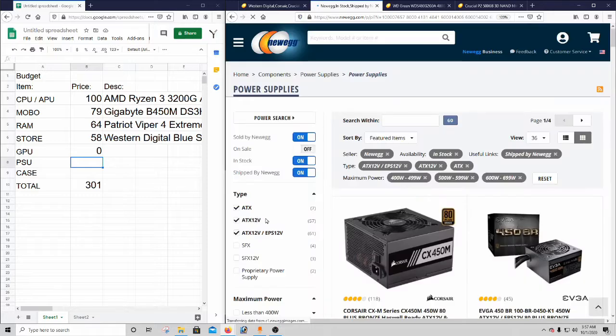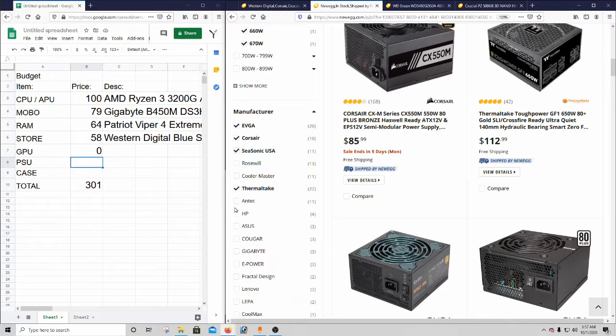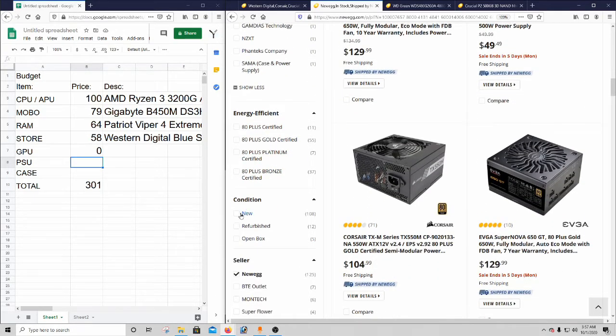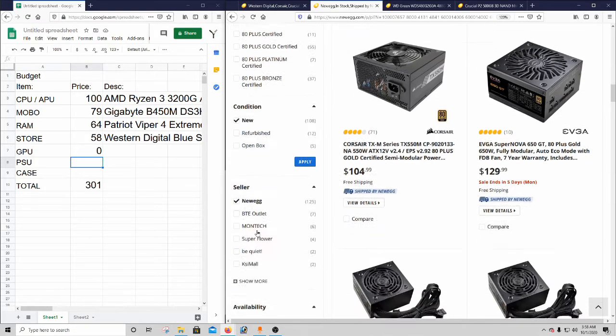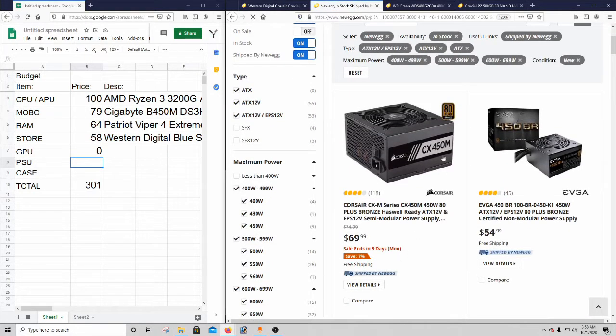We're going to click apply first. Manufacturers for power supplies: EVGA, Corsair, Seasonic is alright, Rosewill is a little cheaper, Thermaltake. I've only used EVGA and Corsair, and I did have a problem with one Corsair power supply. I think maybe we'll turn these off. We'll see what we got. Condition new. Energy efficiency, that's kind of a questionable thing. I think when you get to a higher power, then you definitely need it, but this is a pretty low power system, so it's not really needed as much.